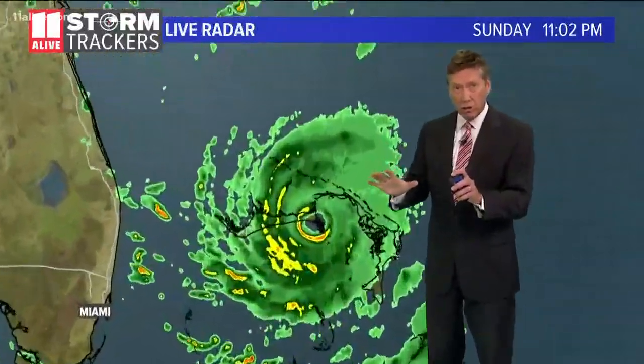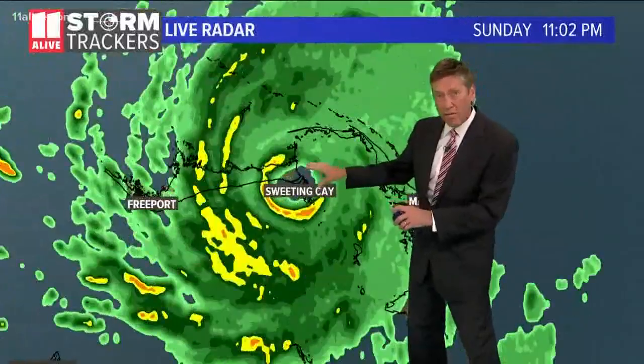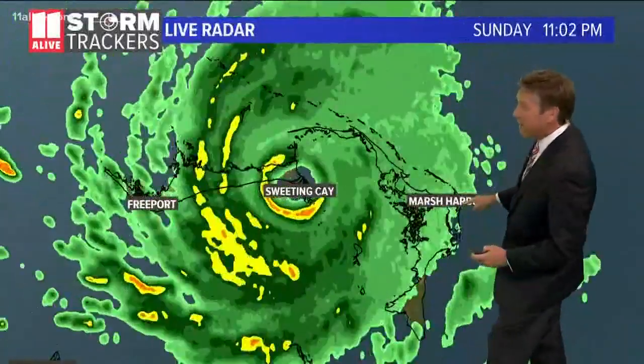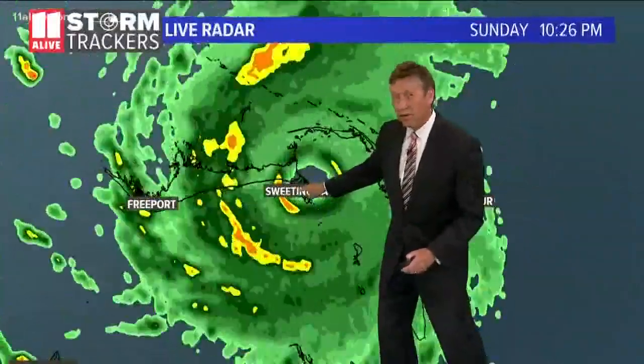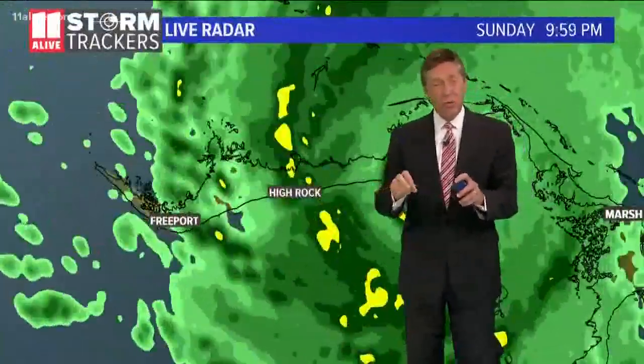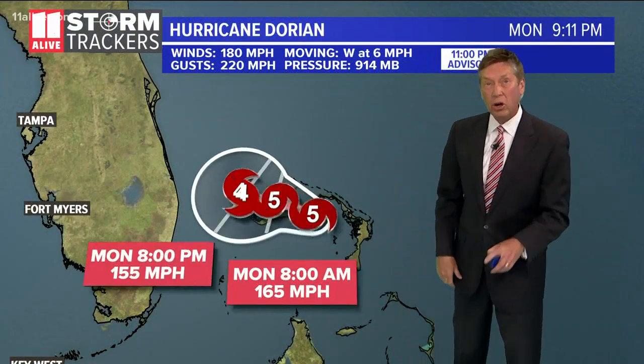I want to get down close to it because it is making yet another landfall right now at Grand Bahama Island. Earlier, it made landfall at the Abaco Islands and it moved over water, now making another landfall. Now, maximum sustained winds have come down just slightly from 185 miles an hour to 180. That is still a monster storm. The newest track right here shows a Category 5, 180 mile an hour winds with gusts up to 220 miles an hour, moving very slowly to the west at 6 miles an hour.